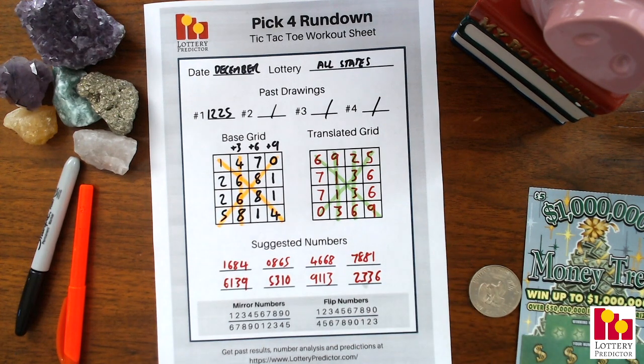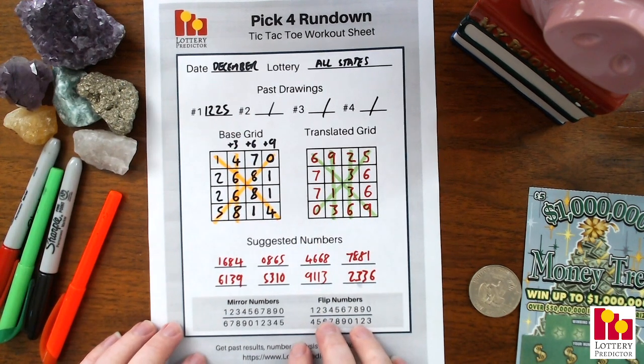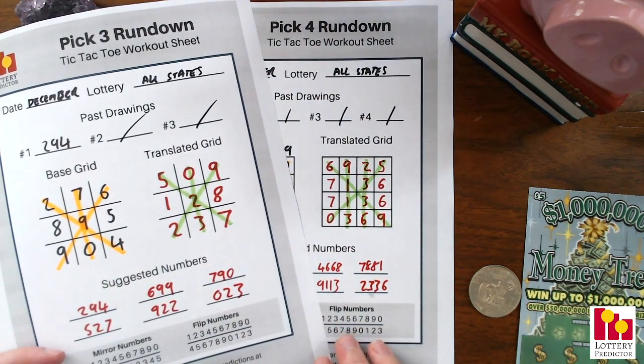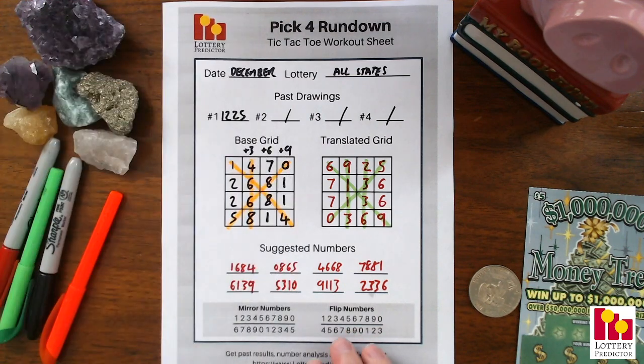Simple as that. So there you have it. Those are your 8 numbers plus the bonus number, which will make it 9, that you can play all of December for our pick 4 group numbers. So definitely good luck with those. And of course, let me know in the comments down below if they are hitting in your state. I'll be tracking them as well, so definitely let me know.